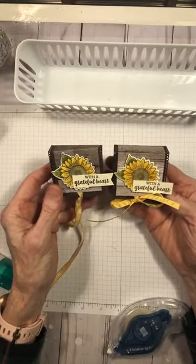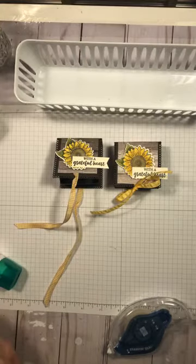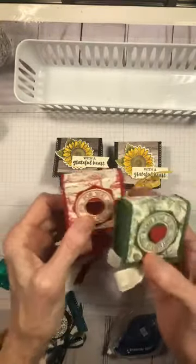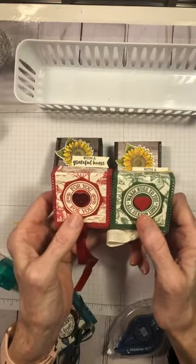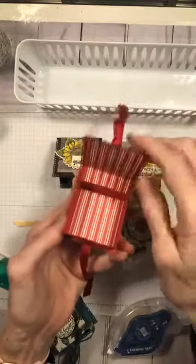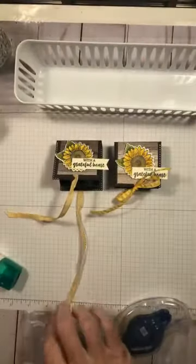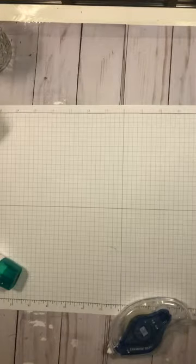Doesn't take a lot of designer series paper, and really, really fun. A great idea for any of the holidays coming up. And again, next week, I'm gonna show you how to make these with the toile paper, since we have Christmas coming up. And I use a coordinating paper on the inside as well. That's a little different from the others. So I hope you are able to use that idea. So that is our first for today. Anybody have any questions? Let me know.